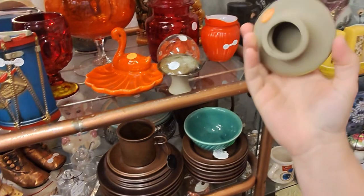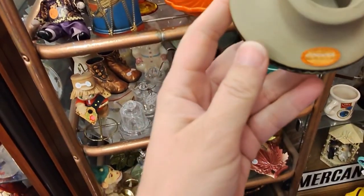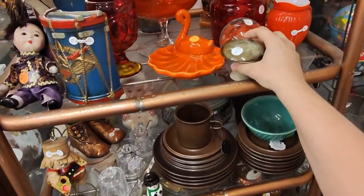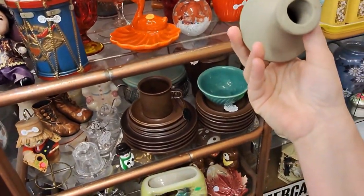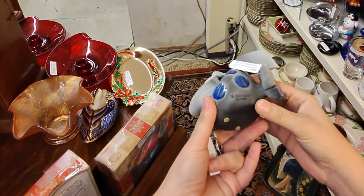They're still here. They're $12 each. They still have the original sticker on it. And here I am trying my hardest to read it. It says stoneware. I had to pull out my phone and zoom in on the photo. But I bought them. I do have them now. And then I had to do a little bit more shopping.